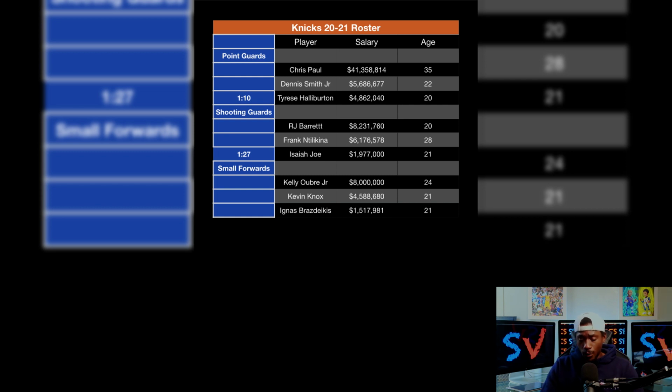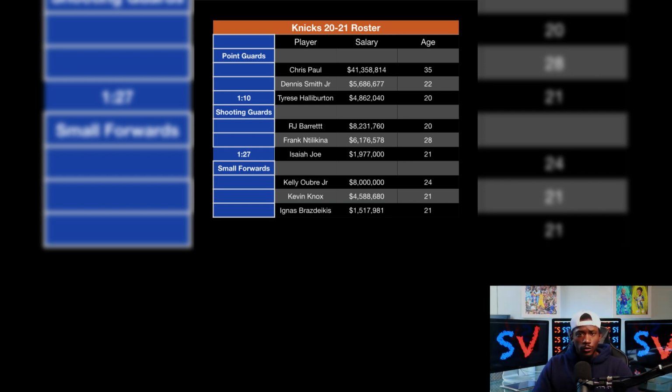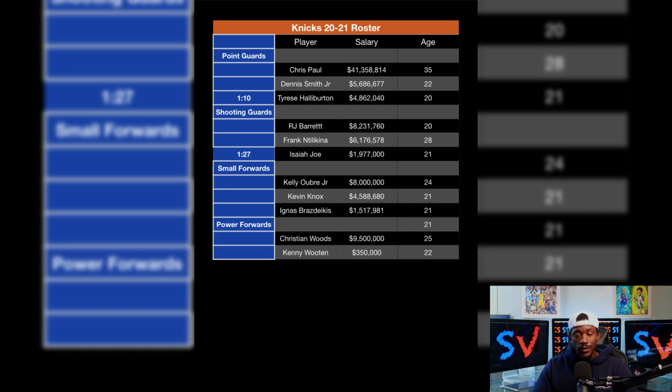So at power forward, we're going to have Christian Woods. That's going to be my first unrestricted free agent signing. We're going to get him at 9. So now we're going to go to the power forwards, and that's where we're going to have my first unrestricted free agent signing. I'm going to have the Knicks bringing in Christian Woods. I think the max contract that he's going to be able to command is going to be right around 9 to 10 million. So I just cut it in the middle, 9.5.